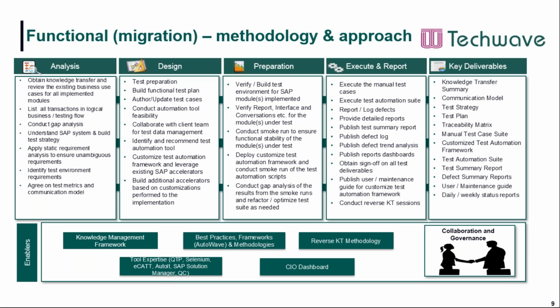And in the design phase, we are going to prepare the test cases and the functional test plan. Definitely, since it's a migration project, we might have test cases from the customers, so we can update those test cases, or wherever it's required, we can create new ones. We need to check the automation tool feasibility. We need to collaborate with the client team.